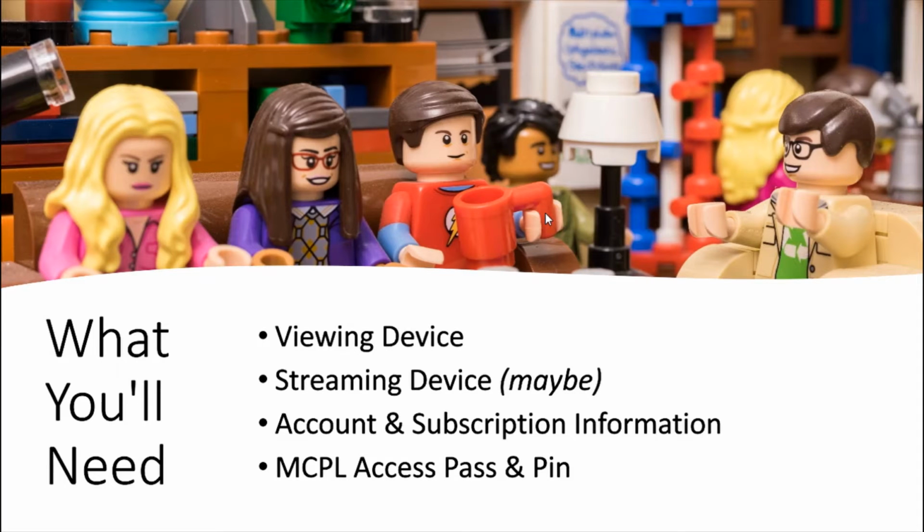So what you're going to need is a viewing device. I would normally just put a TV here, but you can actually watch live TV streaming on your mobile devices or your computers and laptops. So it's not necessarily a TV required. You will need a streaming device.